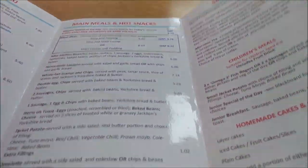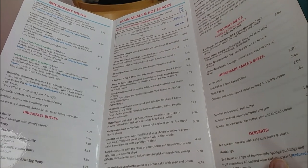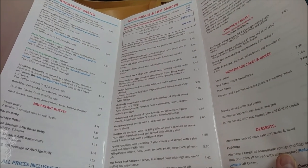Today we are continuing our favourite things about Selby, and this is another one of my favourite things about Selby, Little Miss Muffins. I've just been in and I have ordered a toasted cheese sandwich and I've gone for the luxury banana milkshake. Cannot wait to see this. So we've got the menu here. Quite a good assortment of stuff.